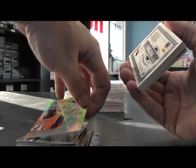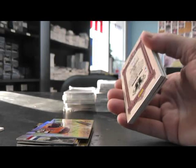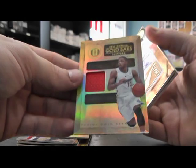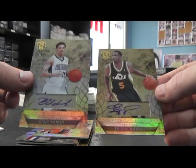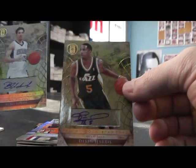Alright. Jason Kidd. Charles Oakley. Tyler Hansbrough. Kobe Bryant. Steve Nash. Oh, still a base. Alonzo Mourning. That's the third one of those. 299 Kobe. 299 Jersey. And that's Dwight Howard. Numbered to 199. Eric Bledsoe. Jersey. Robert Horry. Patch autograph. NBA logo, man. Numbered to 199. Flip. Beno Udrih and Devin Harris. Autographs. And those are both 149, 299.